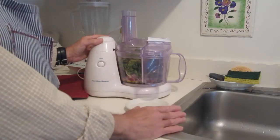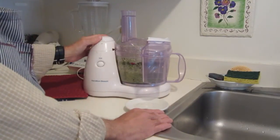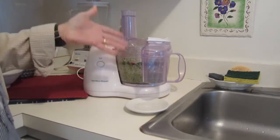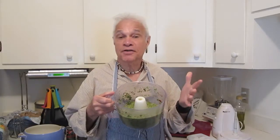Now we mix it all up in the food processor. And as you see, it's well blended. Almost liquefied, but not quite. And that's your sofrito. The finished product, the sofrito.